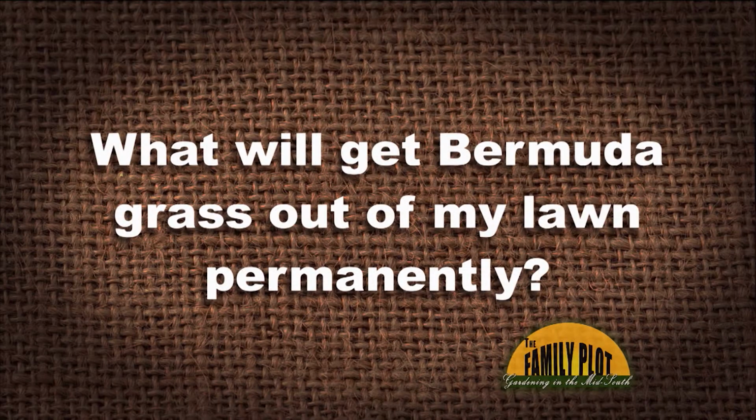I love my green lawn year-round. For the last few years, this horrible Bermuda grass has been appearing. Roundup kills it, but then it returns again. What will get Bermuda grass out of my lawn permanently? I do not like the look of spots that appear dead in winter and try to take over in spring. And this is from Miss Norma Jean.